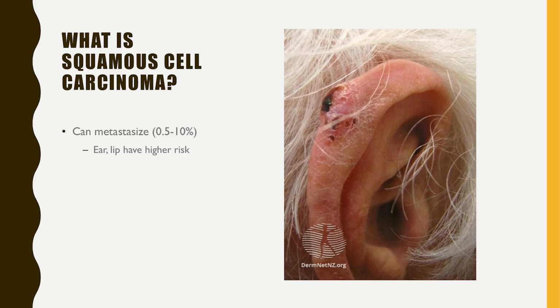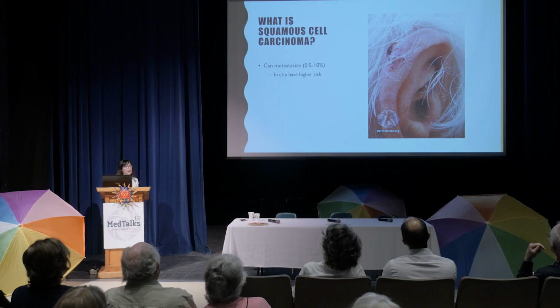So the squamous cell has a higher metastatic rate, 0.5 to 10%, and this depends on the location of the squamous cell. The ear and the lip have a higher risk of metastases.